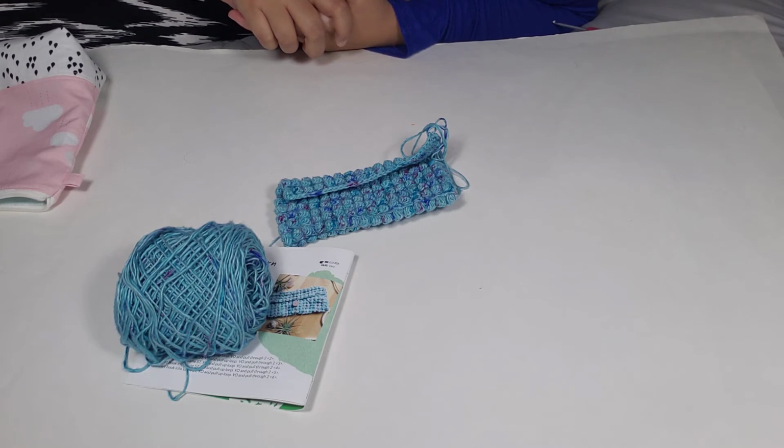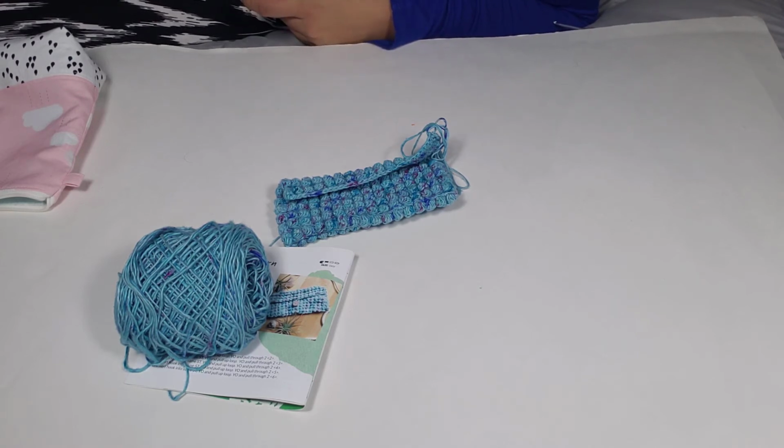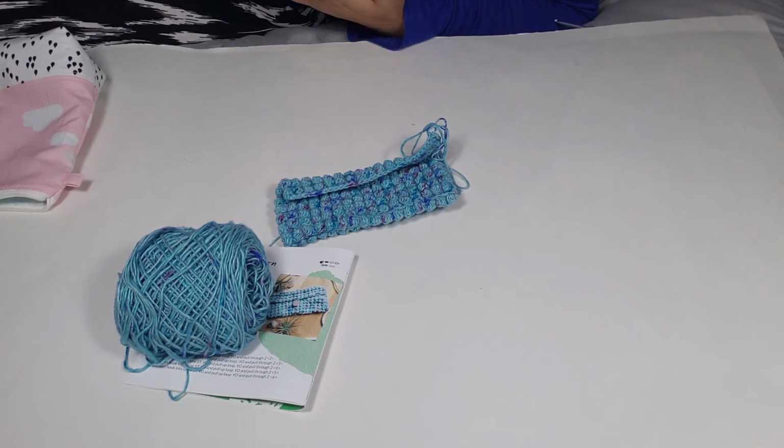I don't know. I was very confused and a little disappointed. I don't know if it's the pattern that's the problem or if it's me that's the problem. Right now, I'm leaning towards me being the problem. I do use the yarn over technique, which does make tighter stitches. And as I said before, my whole time crocheting, I've been teaching myself to crochet tight.